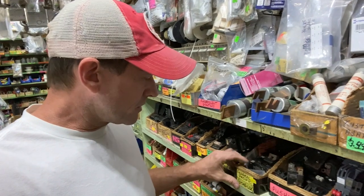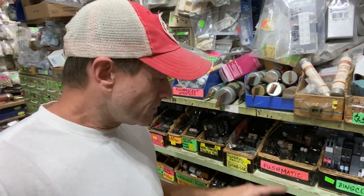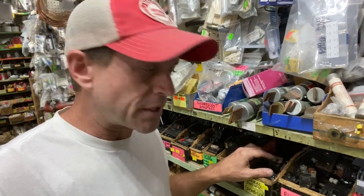Some electrical stuff too. Like I said, they don't have just plumbing stuff. They got all kinds of stuff, including electrical parts and pieces. You see here, you got some old breakers for Federal Pacific and Zinsco, Pushmatic. These are from panels that don't exist anymore. If you have one of these, you should probably just get rid of it, upgrade. But if you need to get a replacement breaker, this is the only place on the planet that I know of that has these things.